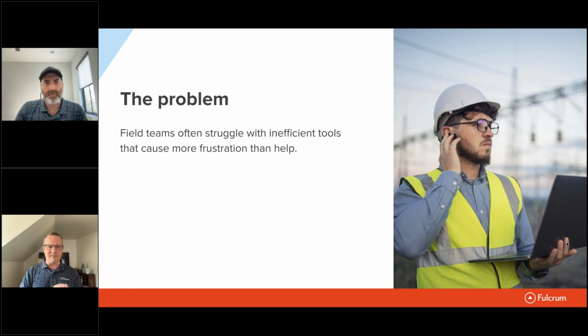I'd like to start off by saying that one of the things we face consistently is that field teams often struggle with inefficient tools that cause more frustration than help. How often have you seen a guy like on the right-hand side of the screen here who's holding a laptop? It's really not designed for the field. He's got his phone out. He's doing all the things, right? Because everything isn't working together to make solutions happen.